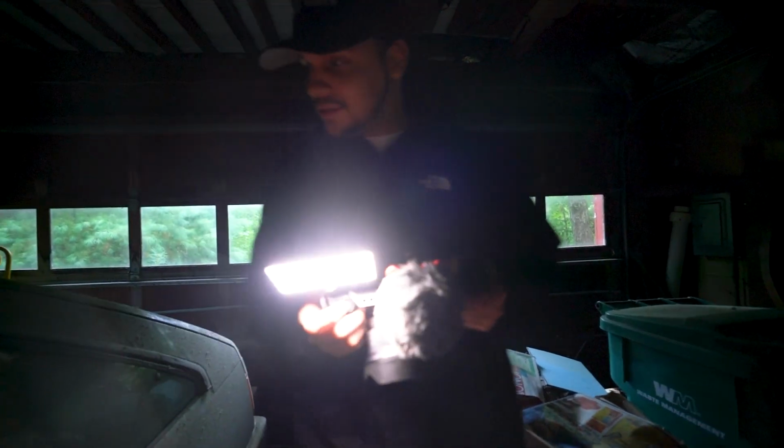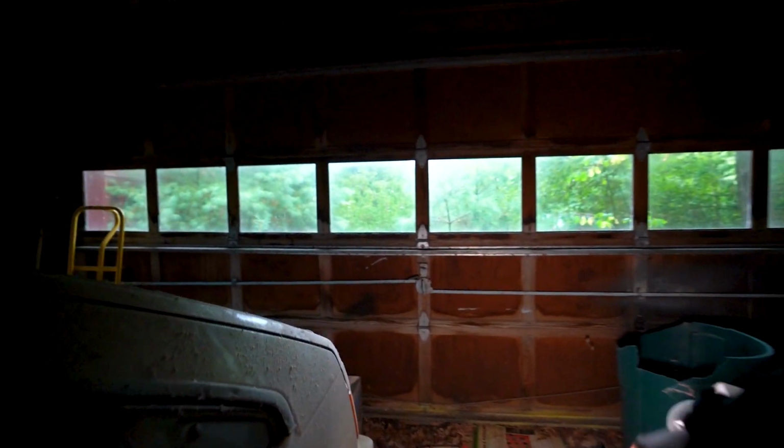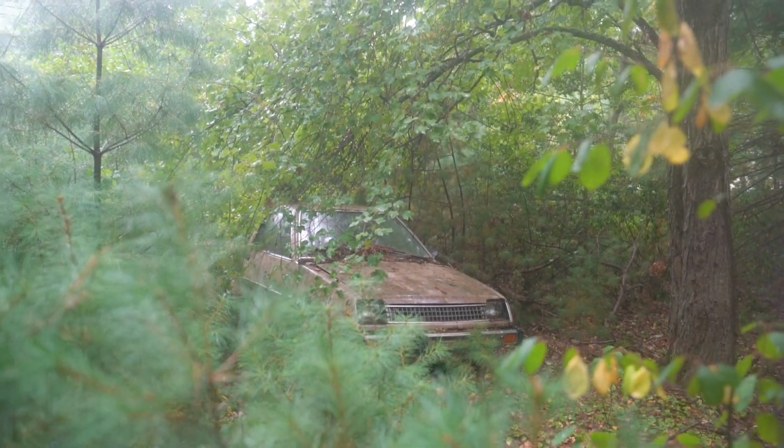A lot of wood. Part of fire. Light fires. Cool. Let's go back out. Oh, look, there's another car right there. Over there. These cars in the driveway.